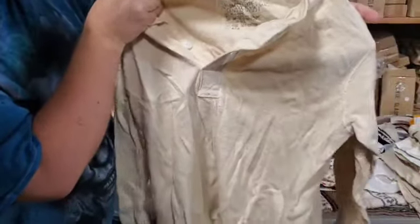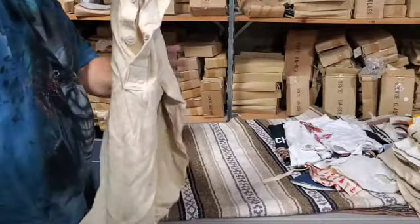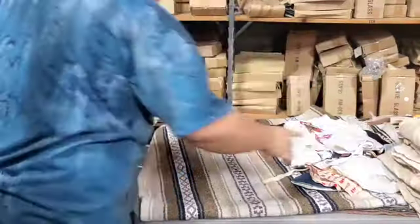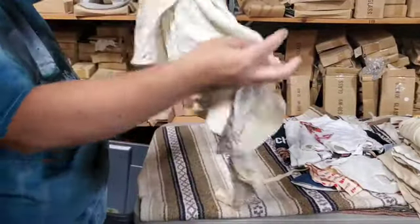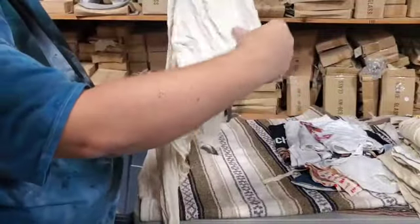So it's another military issue top. So there's what, like 3 sets of these we found. So far my favorite thing is some of the concert shirts and that Stanley Cup Flyers shirt.